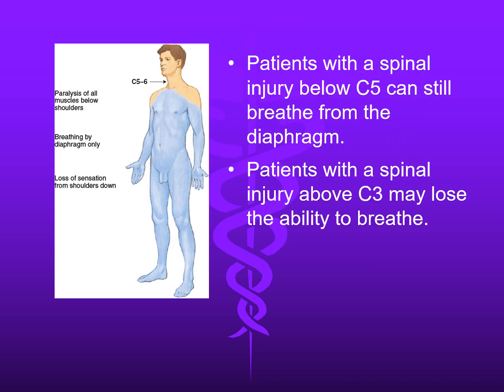Now, it's important to note that patients with a spinal injury below C5 can still breathe from the diaphragm. The diaphragm is still working. When we talk C5 and C3, we're talking about the cervical vertebra. So at the level of the fifth cervical vertebra and below, they can still breathe with their diaphragm. C3 and above knocks out their breathing. So that's something that we want to be really considerate of and be prepared to do bag valve ventilations on these patients.